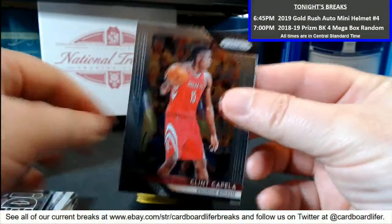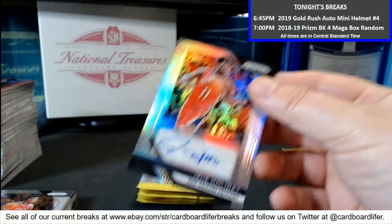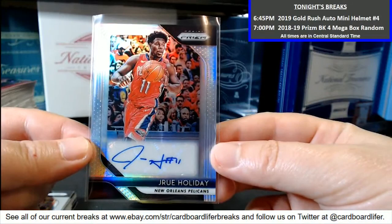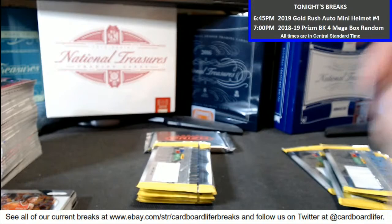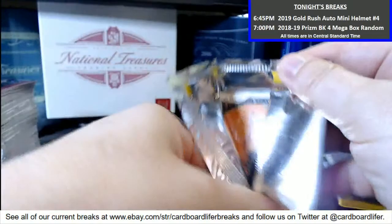Let's see. I believe Drew's on the regular base checklist, so somebody will have that spot. Not too shabby. Little Drew Holiday Prism autograph. Let's see, I'm gonna look at the list real quick. Yep, he is on the list. So I'm pretty happy with that. Getting two autos out of the four boxes.